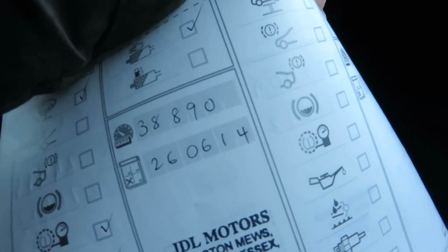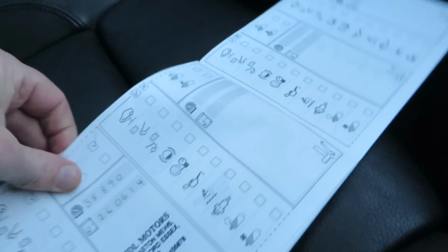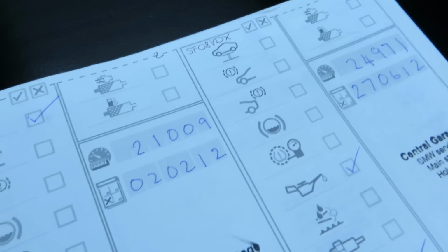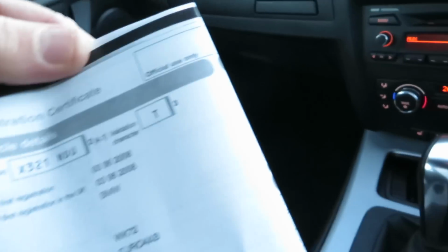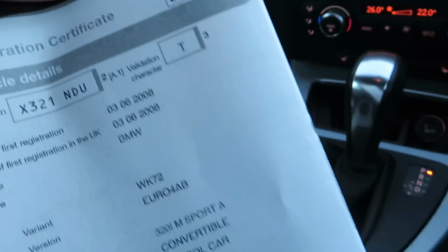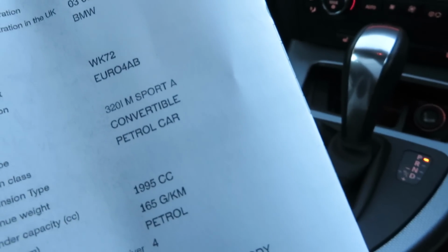If we look at the last service, it was on the 26th of the 6th 2014 at 38,890 miles. Previous to that, we got that on, and that, that, and that. So it's been well maintained. The V5 showing that the date of first registration was the 3rd of the 6th 2008. 320i M Sport automatic convertible, as we already know that, 2 litre petrol, and it's in white.